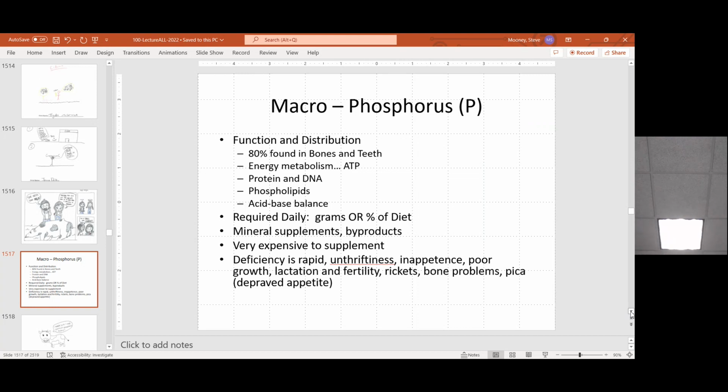Acid-base balance: there's a negative charge on that phosphate, so it's going to contribute to the acid load that you're going to find in your feeds. So again, macro mineral, grams or percent of the diet is how we measure that. I'm not going to ask you to remember specific requirements.